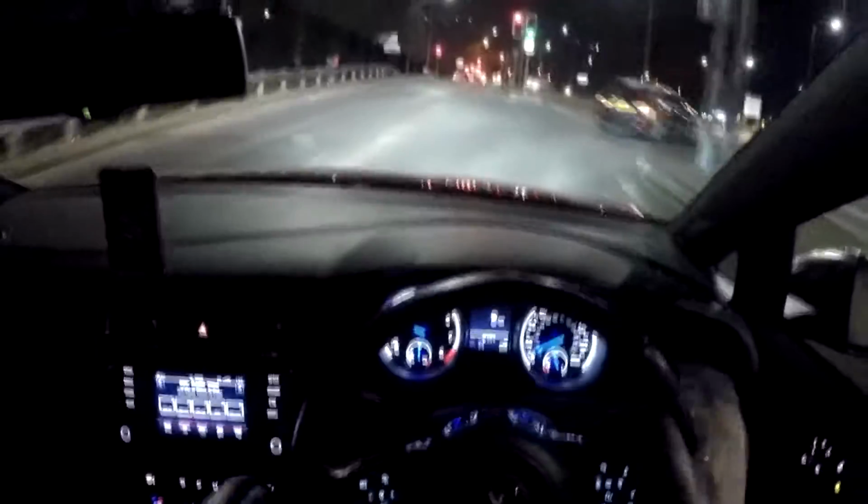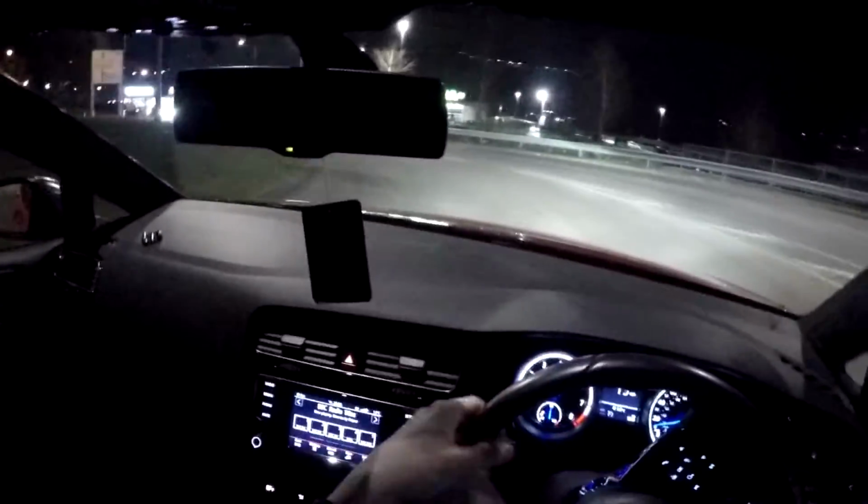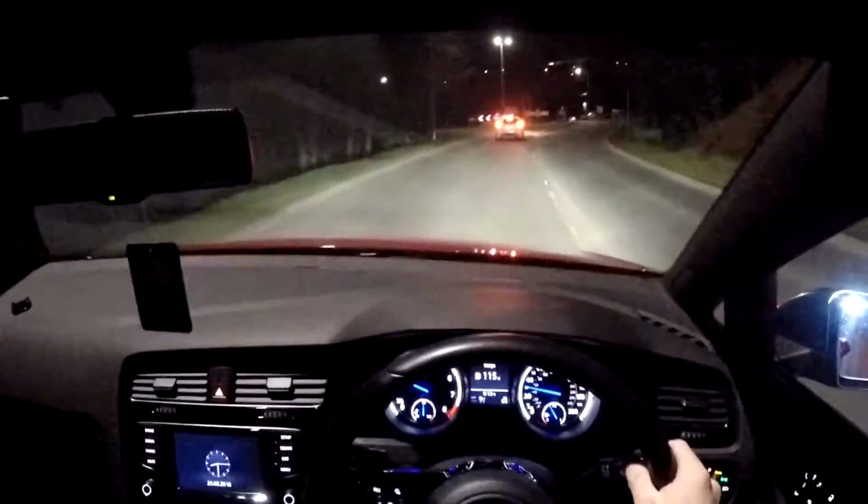Sometimes this auto handbrake just grabs way too much. Am I the only one that experiences that? Is it only my car, or is it just Golf Rs in general?